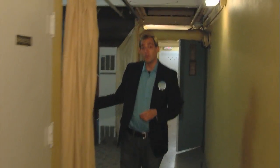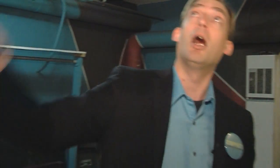So to do that, we actually convert part of the hallway into a dressing room. This is just a big open space, but when there's a large performance or production in here, there's a curtain right here, and we just close that curtain, and now you've got a semi-private dressing space. Semi-private for obvious reasons.